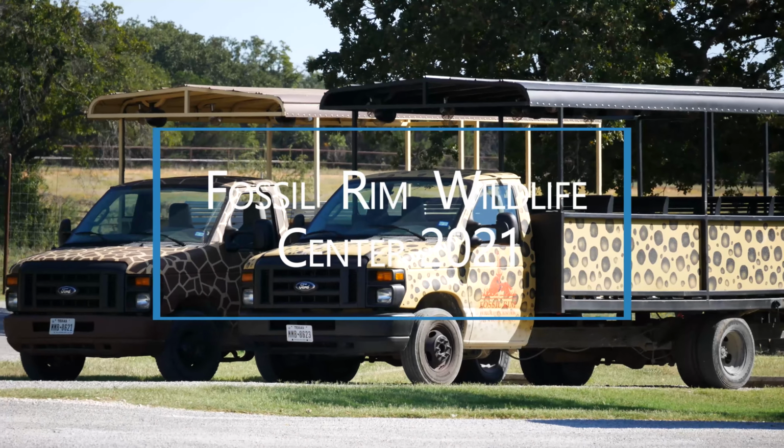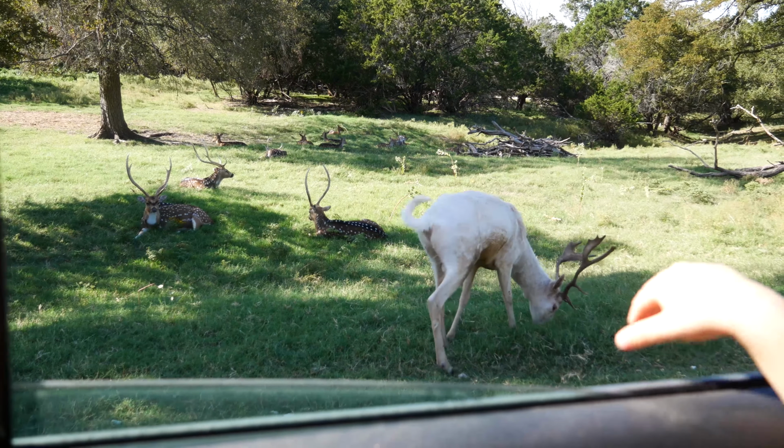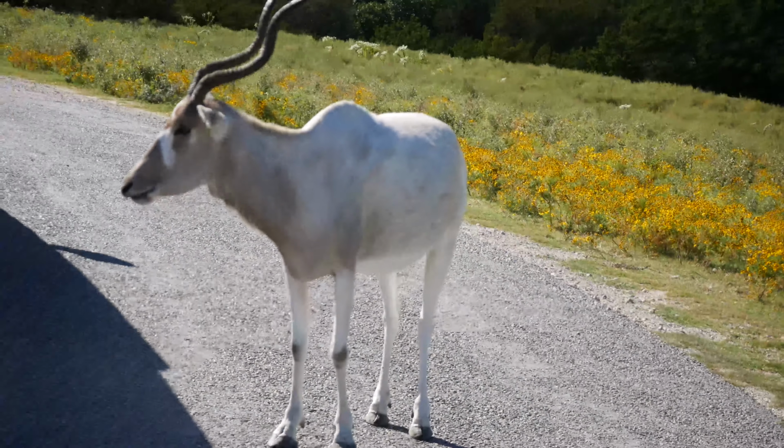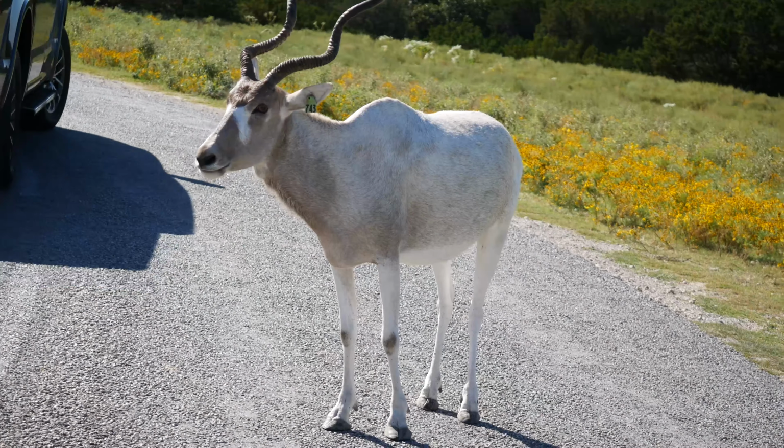Fossil Rim Wildlife Center is a safari park where you can feed different animals from your own car. They have over 1,000 animals from 50 species. It's located 3 miles southwest of Glen Rose in Texas, or an easy 1-hour drive from Fort Worth and 1.5 hours from Dallas. We love that animals come close to your car so that you can feed them.